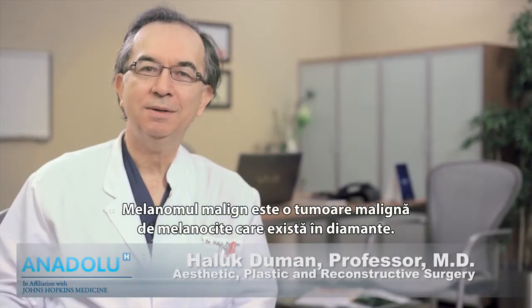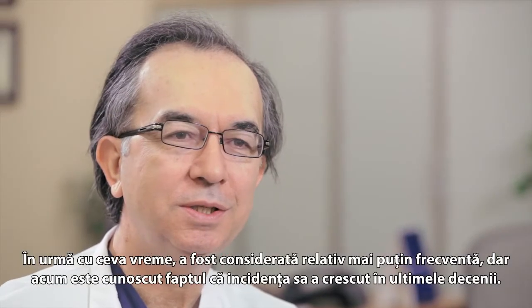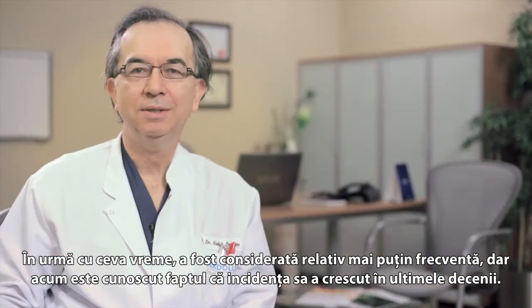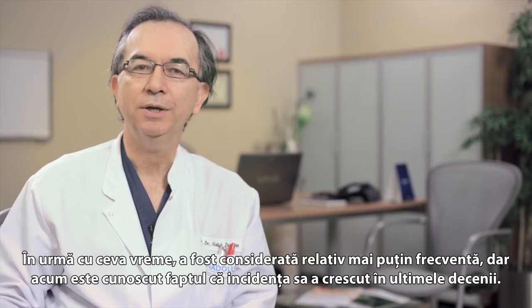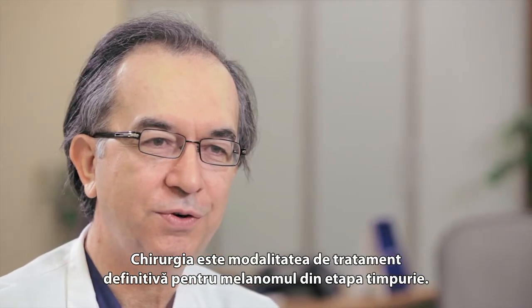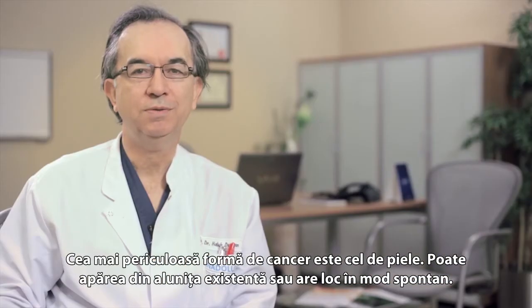Malignant melanoma is a malignant tumor of melanocytes which exists in the dermis. Once it was considered relatively uncommon, but now it's known that its incidence has been increasing during the past few decades. Surgery is the definitive treatment modality for early stage melanoma, the most dangerous form of skin cancer.